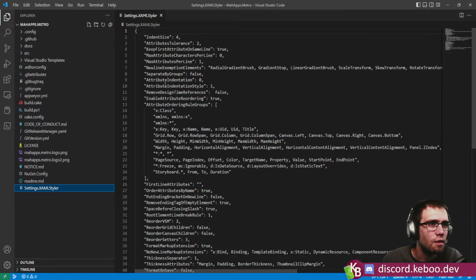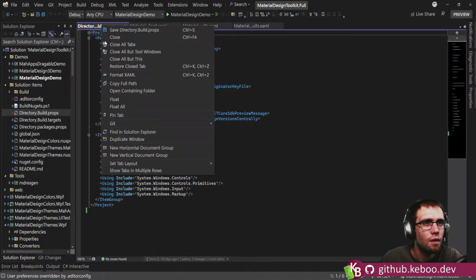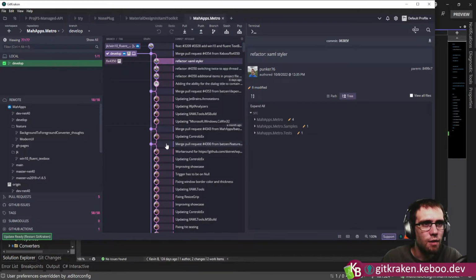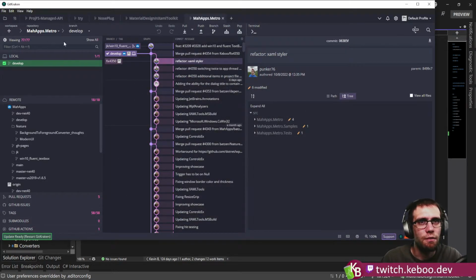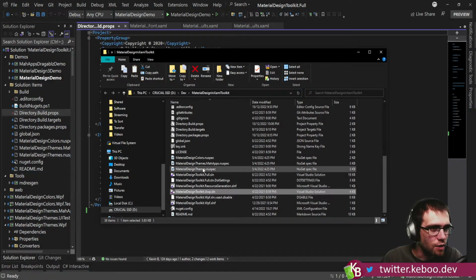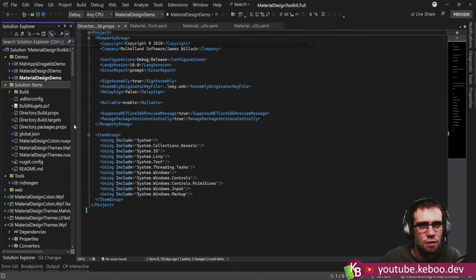Settings XAML Styler. Yeah, so we're gonna just poach this thing real quick. Open containing folder. We don't have an existing one, right? Yeah, we don't have an existing one. So I want to use File Explorer, Settings XAML. Alt O, for those people unfamiliar with it, opens the File Explorer for your current repo from GitKraken, those who care, which I find to be incredibly useful at times. And then paste. We're going to add that to our solution items.